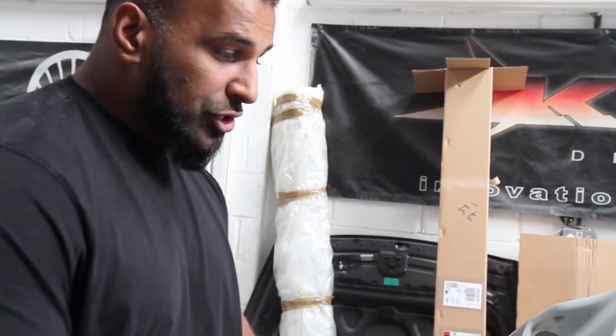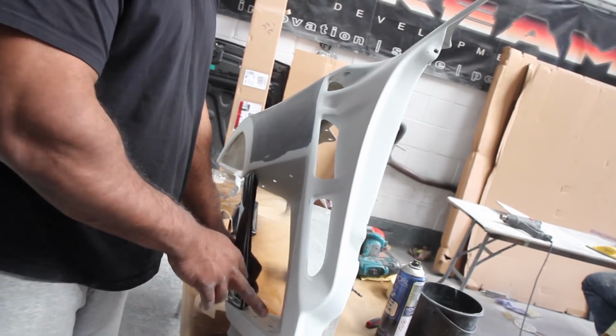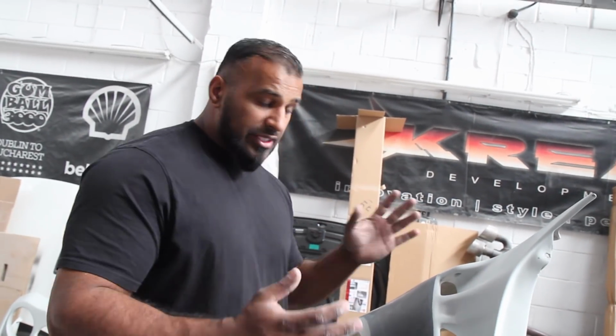So my next job for today is to build these wings up, to get all these carbon vents in place, get the top winglet on, and then these can be bubble wrapped to go with the rest of the shipment.